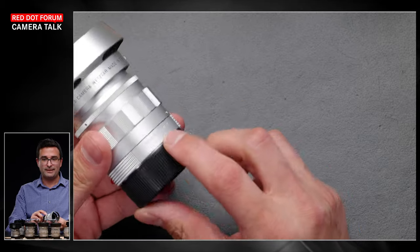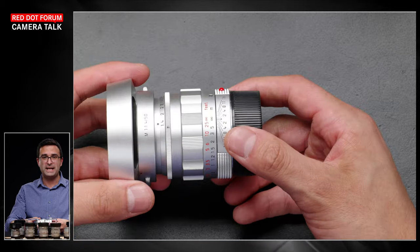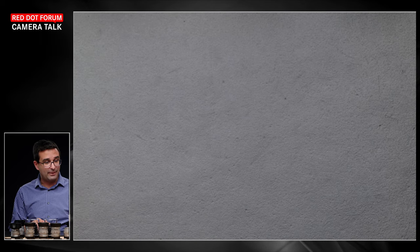It's engraved on the bottom of the lens barrel, which I find fascinating. Only 50 of these. And again, they came with the MP240. I've only got a few more and then we'll move on. Now we're getting real cool.